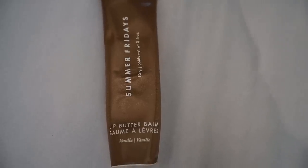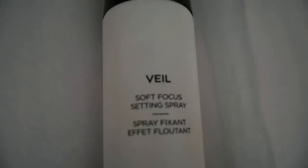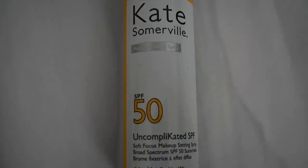I haven't really been wearing lipstick lately either, but I love Summer Fridays Butter Balm. It's great at hydrating, but also gives you a little bit of gloss. And as my final step, I will set my makeup, and I love Hourglass's Soft Focus Setting Spray. Or if I know I'll be in the sun, I'll use Kate Somerville's Makeup Setting Spray that has an SPF of 50, but I'll be indoors today. And the mister is just so gentle on this. That's why, one of the reasons I love it. And it just sets your makeup all day, gives you a nice little glow.